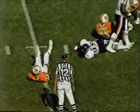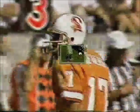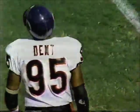Deberg got hit by Dent. Not a severe jolt. That's enough to knock him about 3 yards. Look where Dent is, where Deberg ended up. Well, that's a severe jolt. Timeout, Buccaneers. Deberg goes over to the sideline.